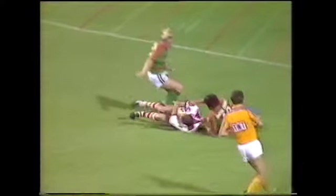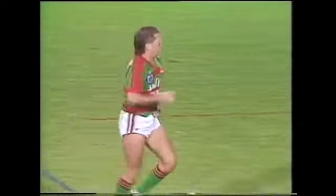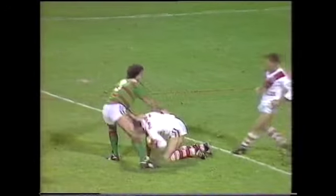There's a chase on here at the moment. Paul Roberts is after it. Burgess has fallen on it. That was needed to be done. Well, St George are in possession, and they're just outside the quarter now by about a metre.